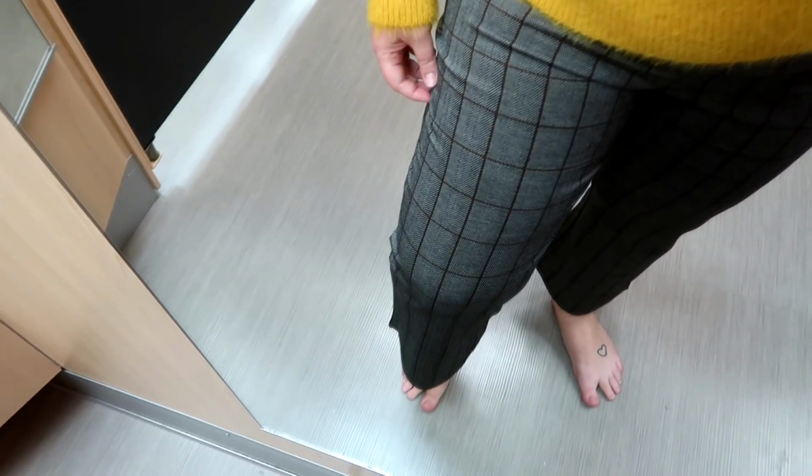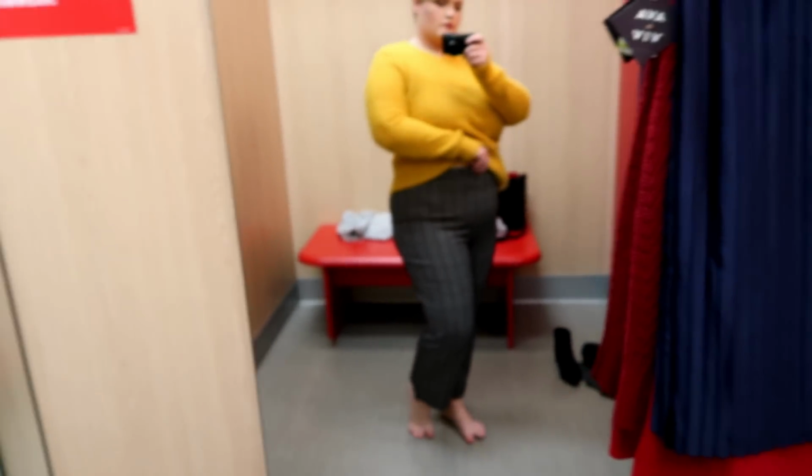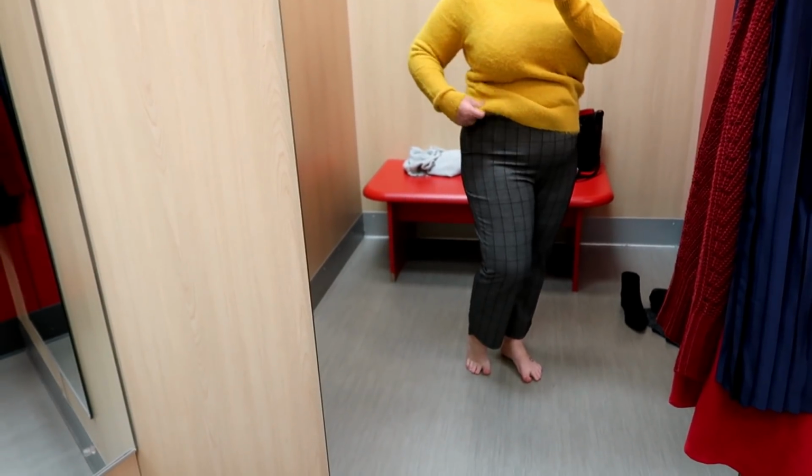But I mean, if that is your style and vibe, totally get them. They were nicely made, and I like the fact that they were stretchy and I didn't feel really constricted in them. And I liked the pattern. It just didn't look like me. And I wish that they were a bit longer. I don't like the croppedness of them. But yeah, so they didn't come home with me.